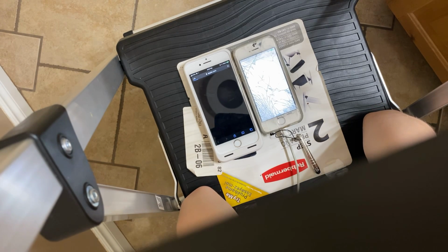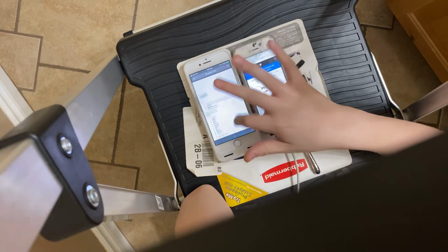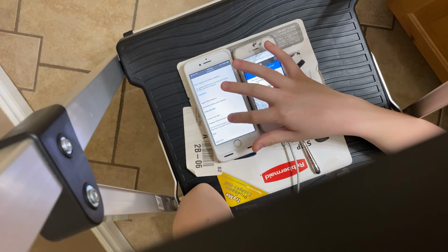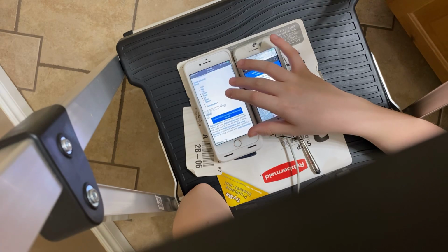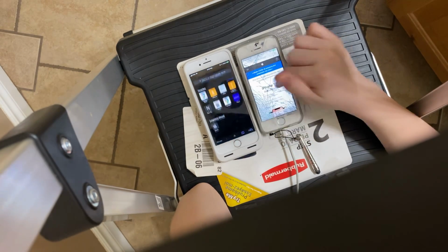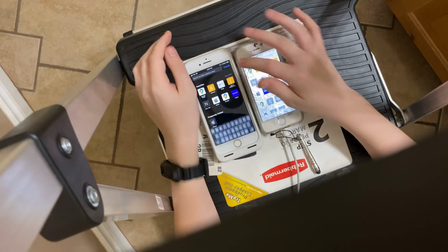Ooh, they're both lagging behind on this one. Ooh, looks like 7. The 5S. What? What happened to the 7? Holy, what is this? That was Apple, but there was something completely wrong. Let's just put it in the address bar.